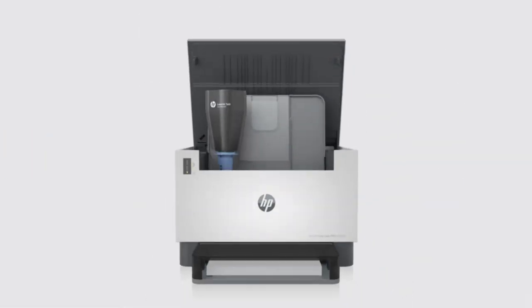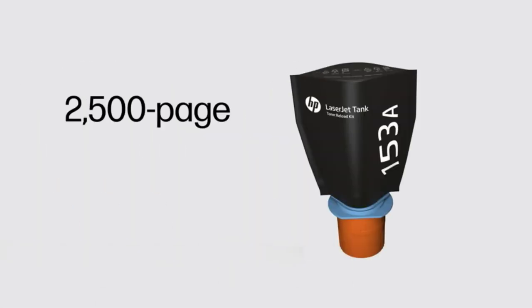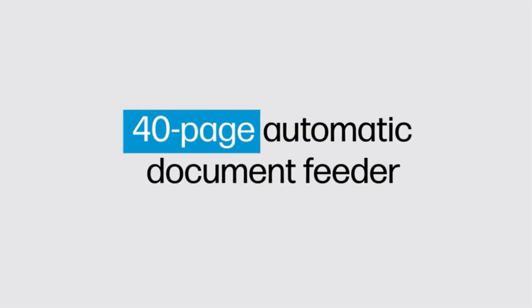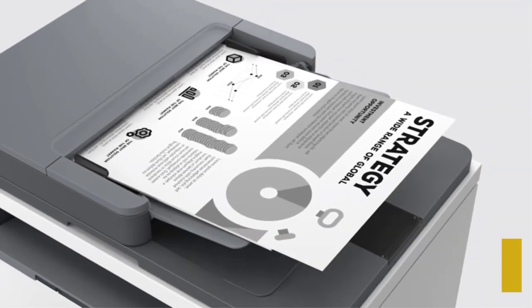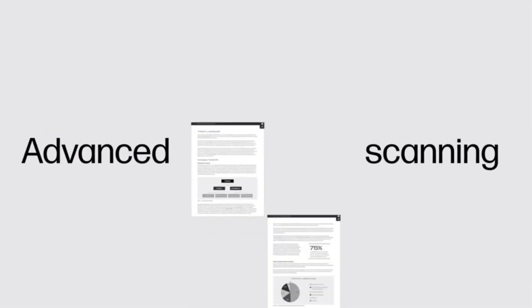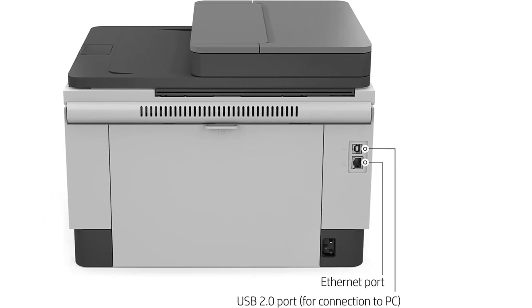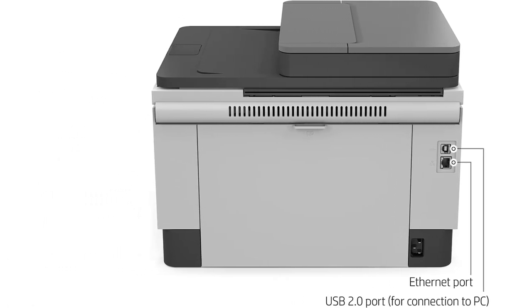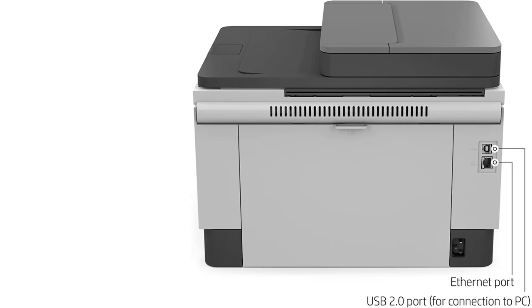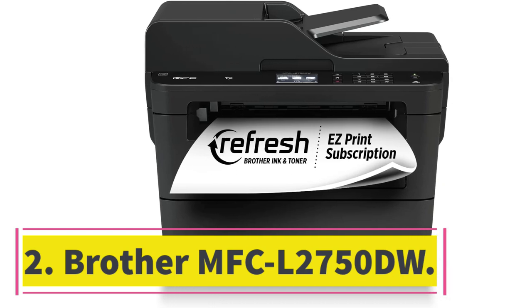Not only is this printer affordable to maintain on a cost-per-page basis, it allows you to produce long documents quickly thanks to its speedy 23 ppm print speed. This all-in-one printer has a 40-page automatic document feeder and a 250-sheet paper tray. The printer lacks a display, so to control its features, you must use your computer or mobile device. Like other HP models, this printer supports a variety of wireless printing protocols, including HP SmartApp, Apple AirPrint, Mopria, and Wi-Fi Direct.